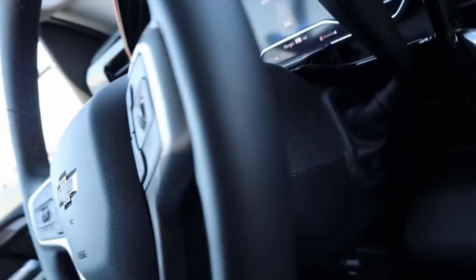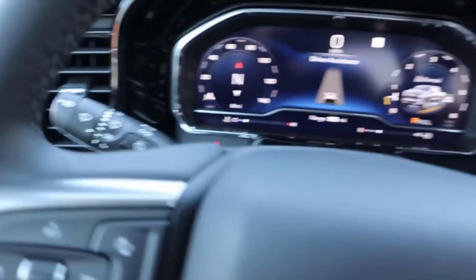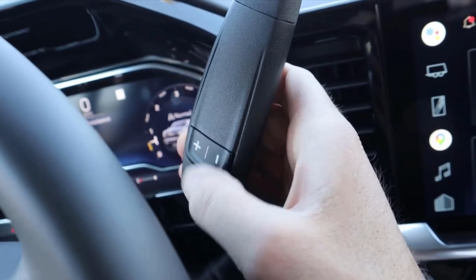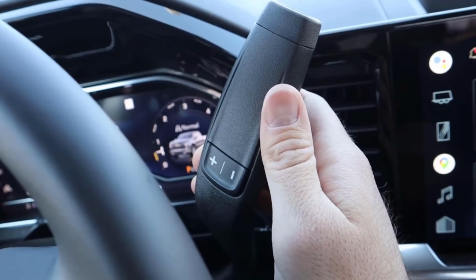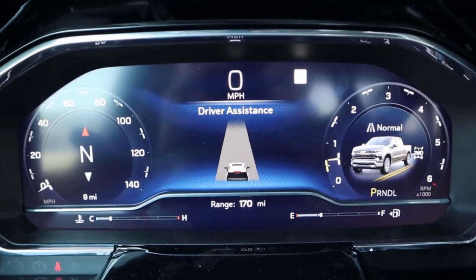And also, there's a quick look at them. Got our windshield wiper turn signal stalk, and then you've got the column shift for the 10-speed automatic that does have a manual shift function. And definitely a good looking steering wheel. And then here's the digital gauge cluster.